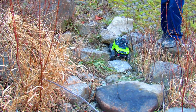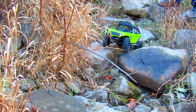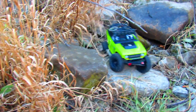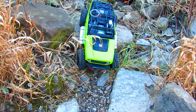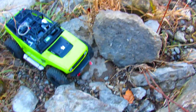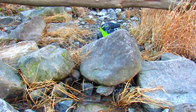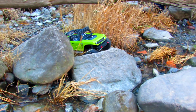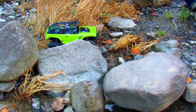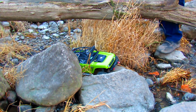Reposition. Oh no. I get tired of that happening. Okay, I might have a problem getting through there. That's a pretty big rock. No problems at all. Look at that. Woo! Oh, I see a problem here. Fisher guys, clean up the fishing line.